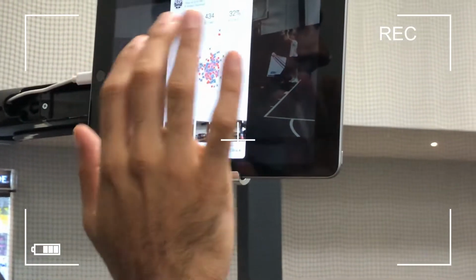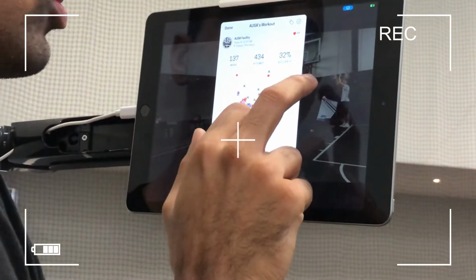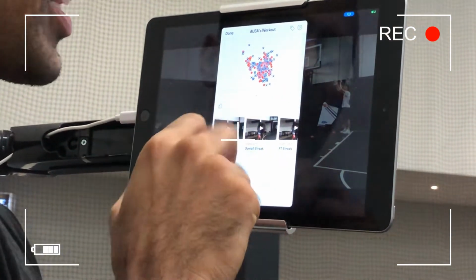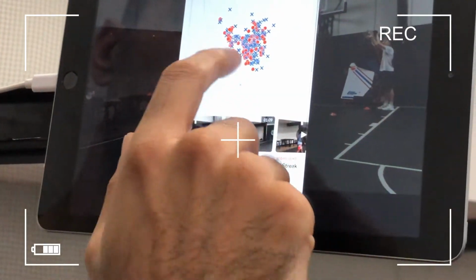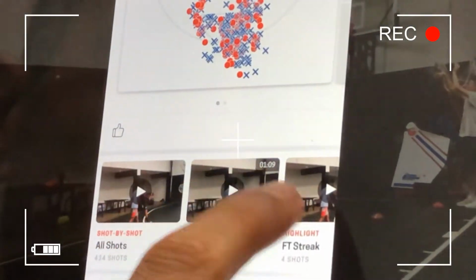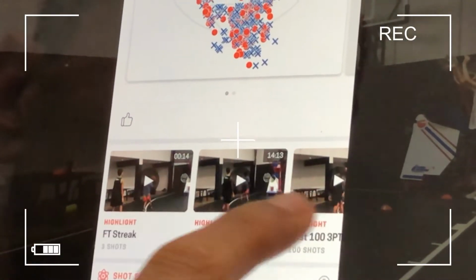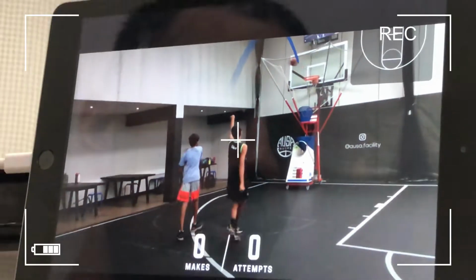tracks your entire workout. The entire thing. So it goes through. This is the camp that I had before. They had 434 attempts. They made 137. It shows you all the makes, all the misses. It shows you shot by shot. You can just break it down. You can watch the entire workout if you want. Cool. So you can watch it all.